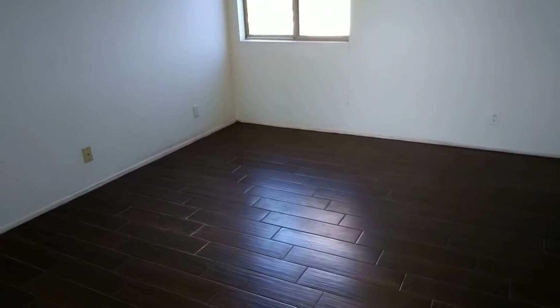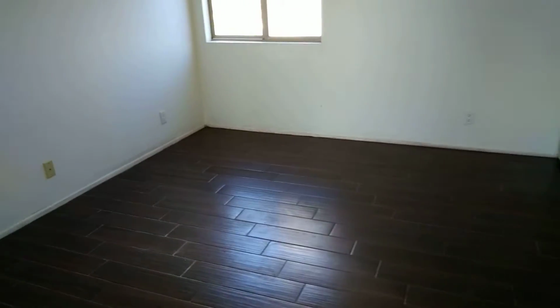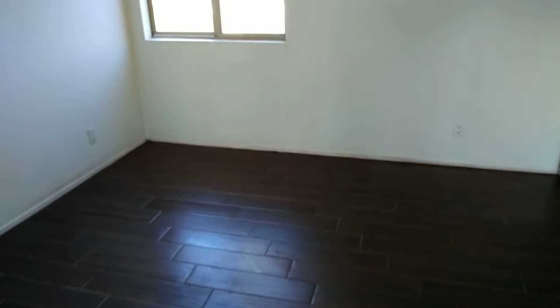So, look, at some price, it's a good deal, but it's going to take an awful lot of work. My guess is that this is going to be sold to a flipper, and nobody other than a flipper is going to buy this place, and it's going to be on the market for a little while. Okay, let's focus on the other 2 and talk about it later.